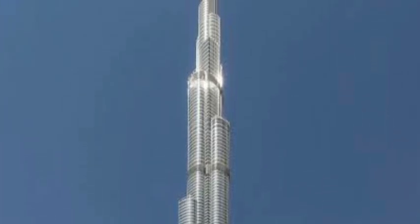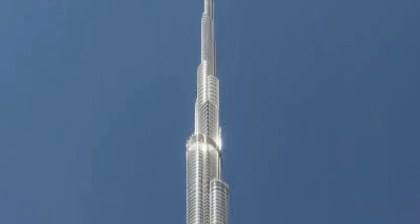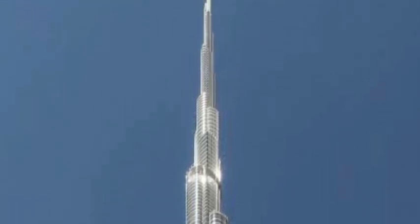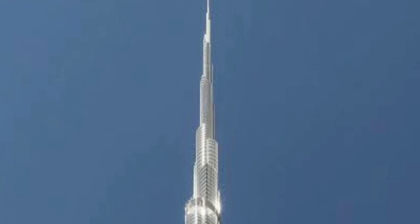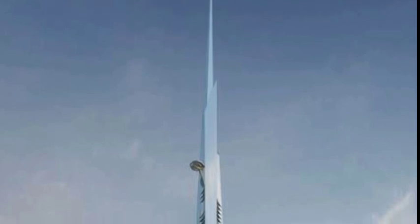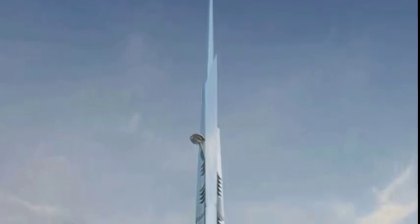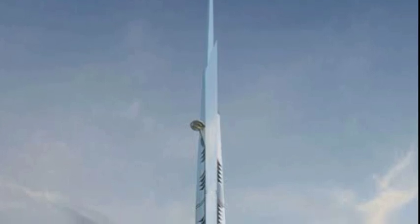Jeddah Tower, previously known as Kingdom Tower, is a stalled construction project of a skyscraper on the north side of Jeddah, Saudi Arabia. It is planned to be the world's first 1 kilometer (3,281 feet) high building, and the centerpiece and first phase of a development and tourist attraction known as Jeddah Economic City.